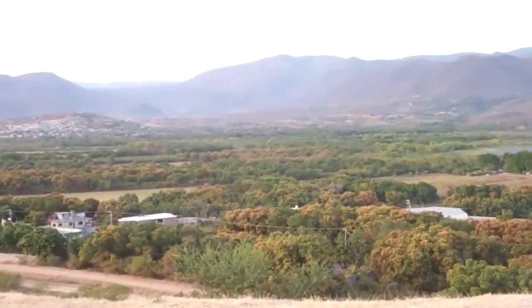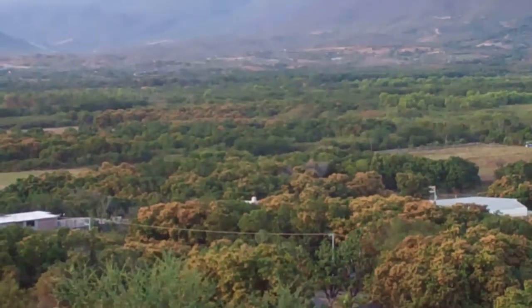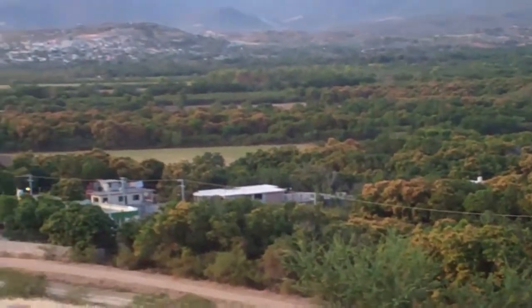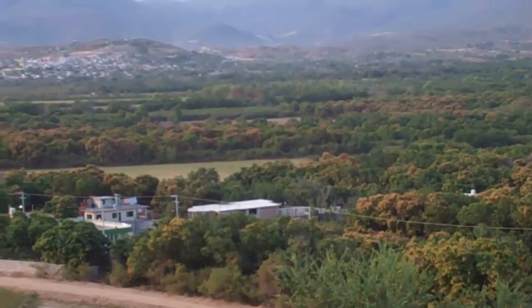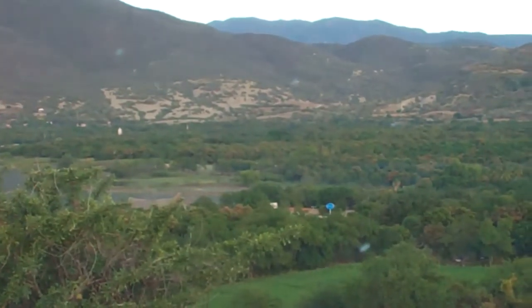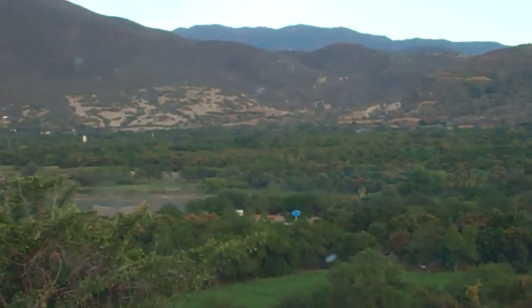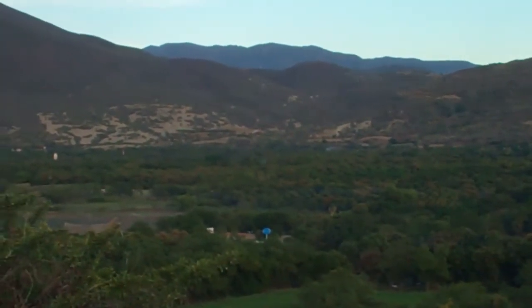Yeah, that's a good point. All these trees that you see are mangoes. They grow wild around here. Tuxpan is famous for the mangoes. They're popular for the mango trees. If you look all through there, most of it is green, but you see the lighter shades like the reds and yellows, those are all mango buds. But yeah, all those are mango trees.